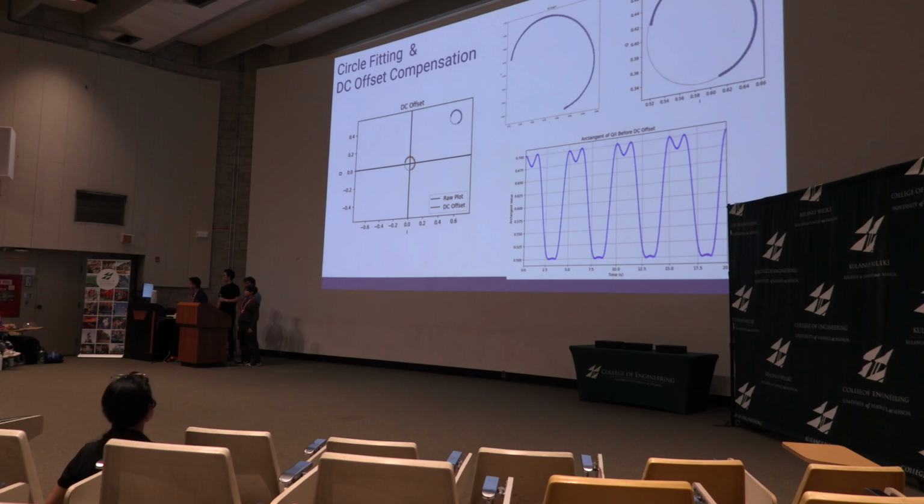The first step of arctangent demodulation is called circle fitting, where we literally fit a circle to our data. Next, we do DC offset computation, which means that we move our data to the origin, like the orange data represented on the left. We do this because if we don't move the data to the origin, you can see there are small crests and troughs in the bottom right graph. It's not a clean sine wave, and the DC offset fixes that problem.